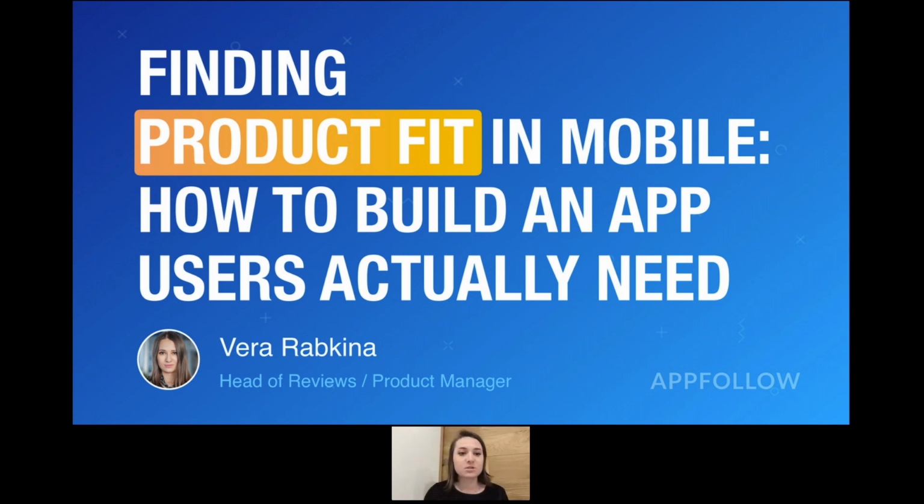And today we're going to talk about the product fit in mobile and the ways to find it. Generally, the idea is how to build an app users actually need. And basically, for any product manager, this is the main aim and the main reason why we're in this industry. It feels to me like product fit is really important because it's already stage zero and it influences the success of the whole journey you're going to take with your app.